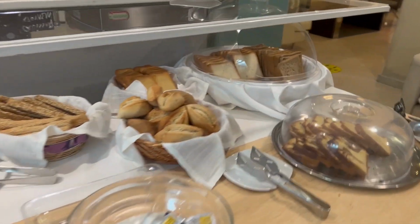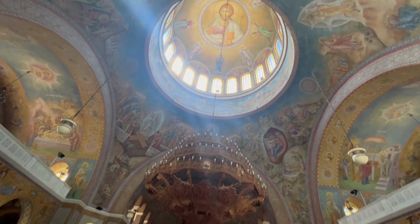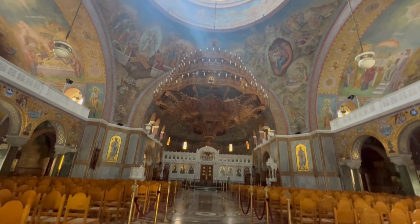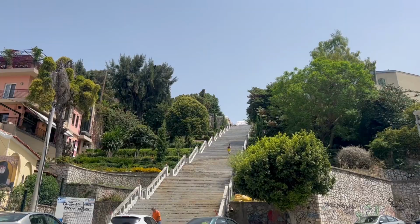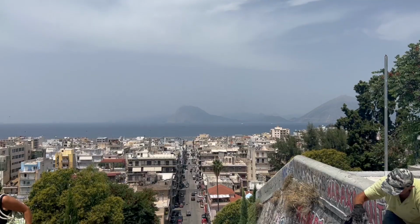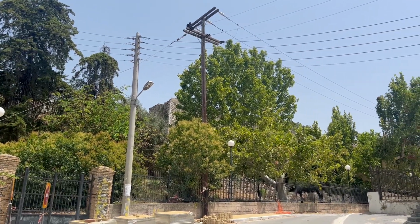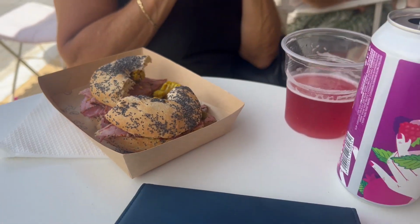We started at the Holy Church of St. Andrew, where we parked the car for free. This church was really impressive, and it's definitely worth having a look inside. We gathered our courage and climbed the steps as it was super hot outside, but the view was definitely worth it. On top of the hill is the old castle of Patras.